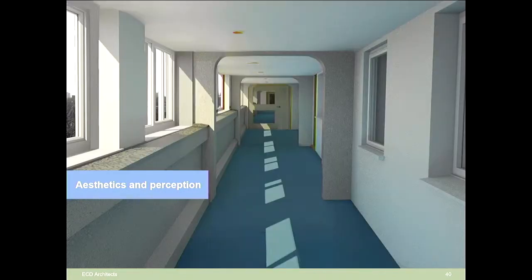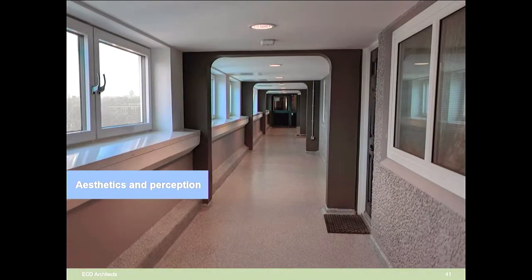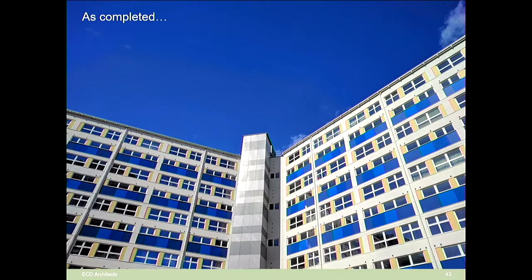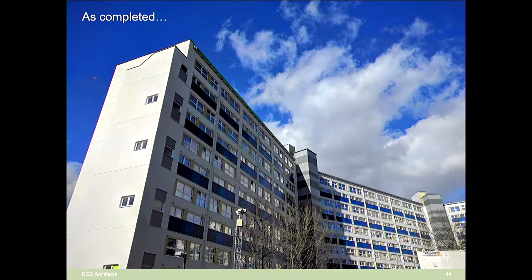So that's what it started to look like. That's what the design was, and that was as built. Lots of other benefits, which LSE have been looking at. I'm running out of time now, I think, so I'll just finish with some pretty pictures as completed. I will say you're planning time. Am I? Okay. Well, there are multiple benefits, and I want to leave time for maybe some questions at the end.